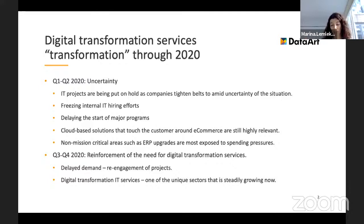So it definitely affected us as a company providing IT services, as it did many others, basically all of the companies. We were providing discounts for our clients, et cetera, et cetera. But what we are now observing is more interesting.